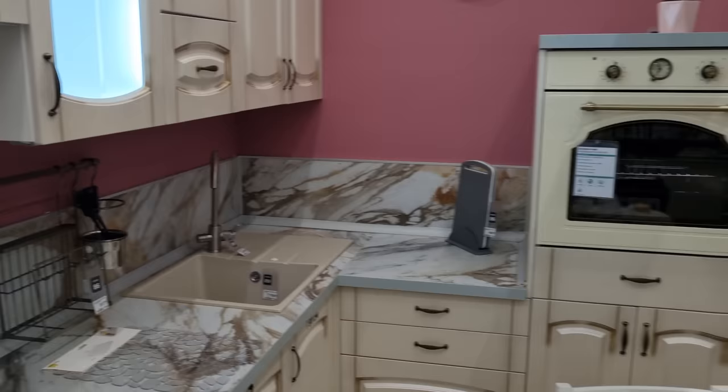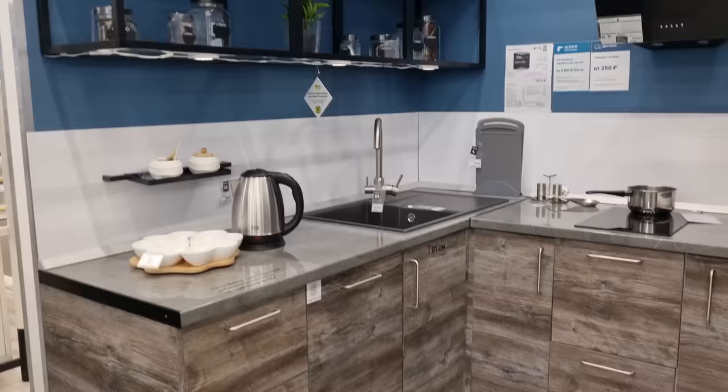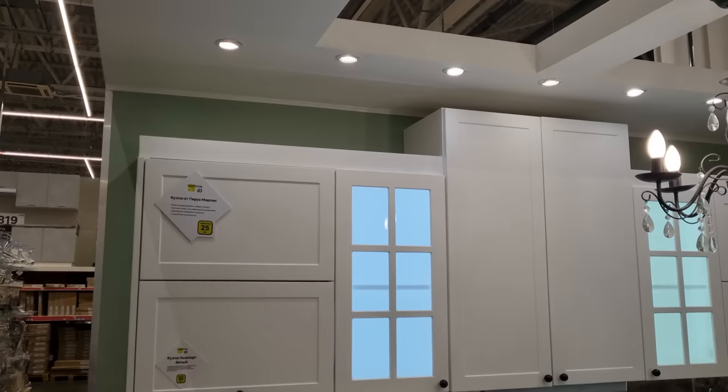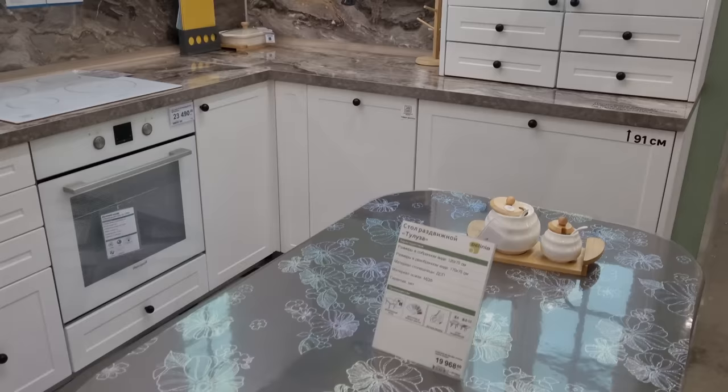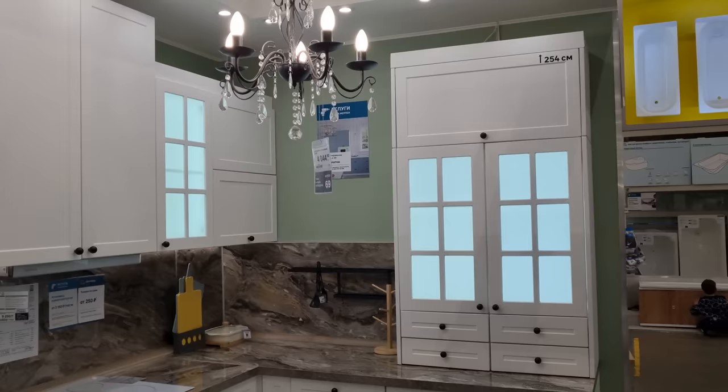And another kitchen for small apartments. It looks very nice. Wow, it's my choice for today. This white kitchen. It's so fashionable and well designed. And its price is only $4,000. I think it's a very good price.